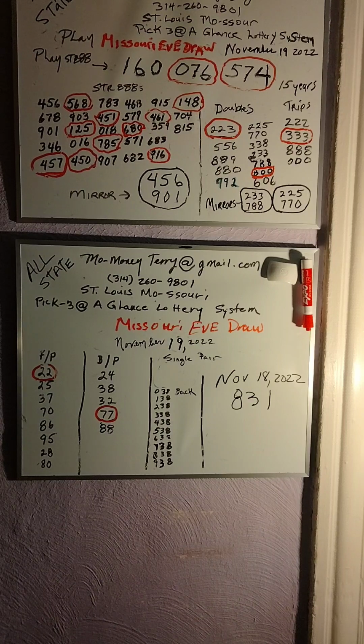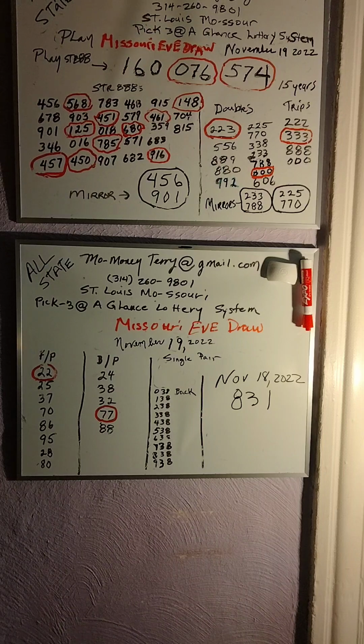We can track the front pairs, the back pairs, the single pairs, and the single numbers in their positions, all at a glance. That's why I say we're the home of no tic-tac-toes, no date sums, no grids, and no multiple different rundowns, because we can track all 1,000 numbers at a glance and all that's included.